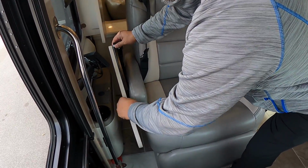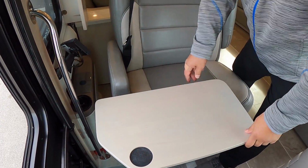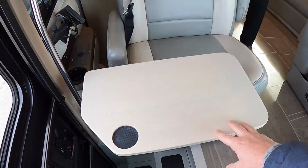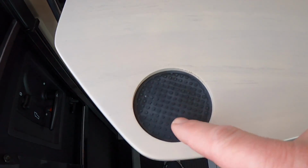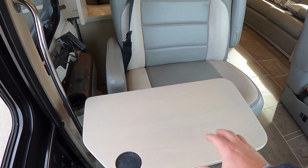I'm giving us directions to go somewhere. This coach is ready to head south for the winter. Yes, sir. So, nice little tray. I like that it gives you this cup holder with this kind of rubberized material, so your drink will stay in place.